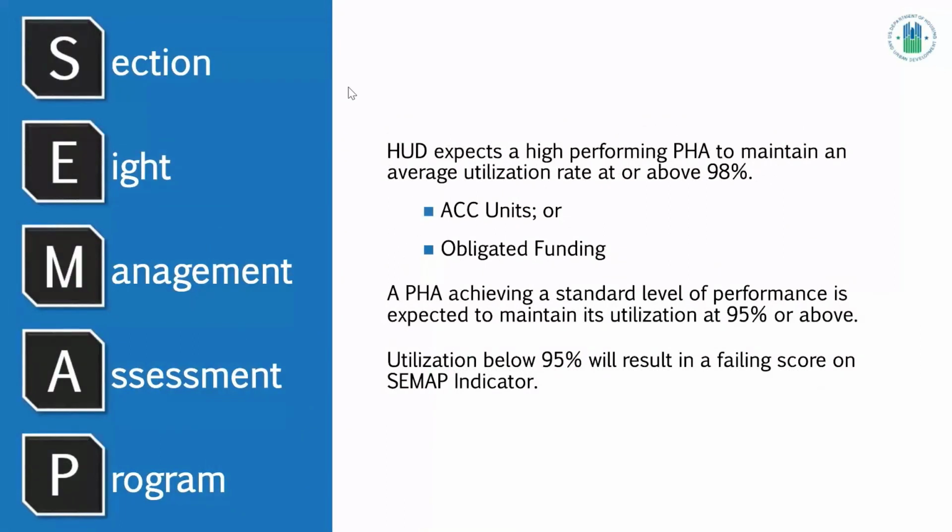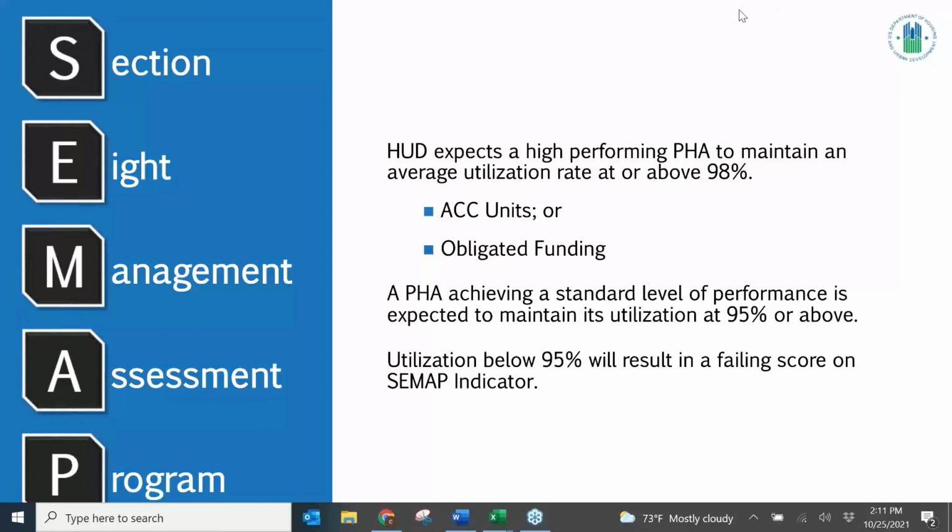Additionally, as it relates to the CMAP program and CMAP scoring, HUD expects high performers to maintain an average utilization rate of 98% or better. And that 98% is either of your ACC units, so your total number of vouchers, or your obligated funding for that year. A PHA achieving a standard level of performance is expected to maintain its utilization at 95% or above, and utilization below 95 will result in a failing score on the utilization CMAP indicator, which is worth 20 points and automatically defaults you into standard, gives you a standard score.